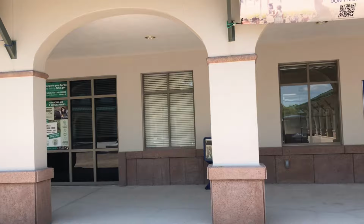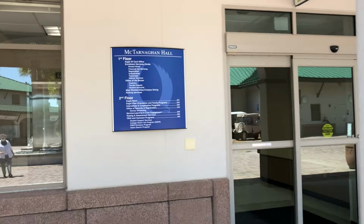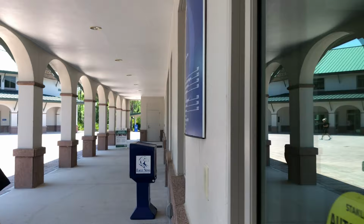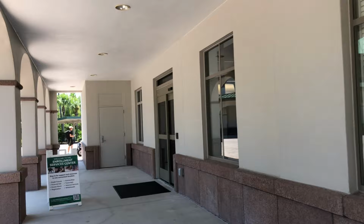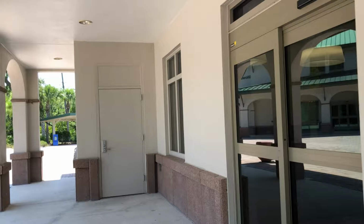We'll go inside there and look around. First floor, scholarship, second floor, student support services, right? Okay, here's the Student Services Center.